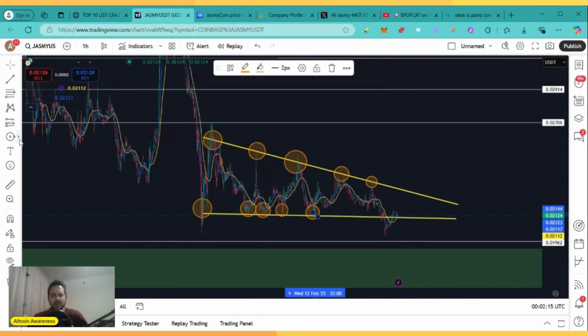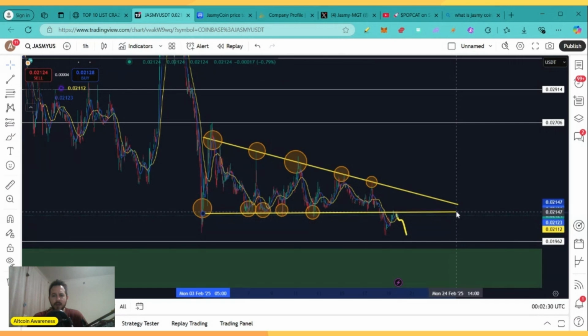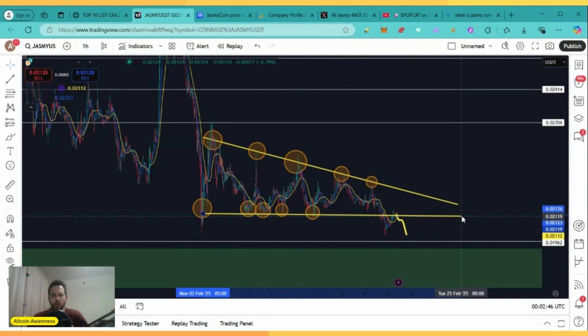However, we can't predict the future, guys. There is always a chance that the price action can break below this support trend line. So technically, this might be a retest, a bearish retest. And therefore, we might see another move to the downside. It depends on how you look at it, how you draw your trend lines.